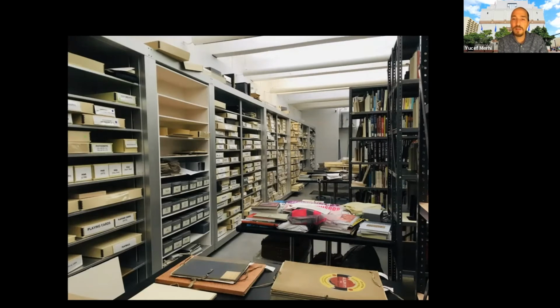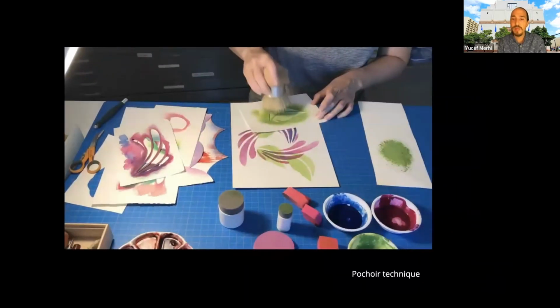And one collection that we have and we're proud to have is our collection of pochoirs. And here we can see one of those pochoirs that later on was digitized. But what is a pochoir? A pochoir is a French word for stencil.